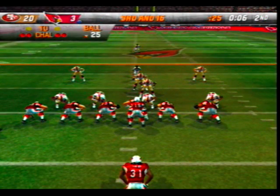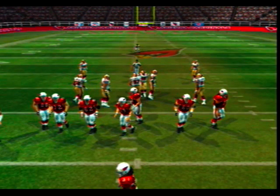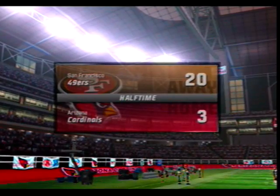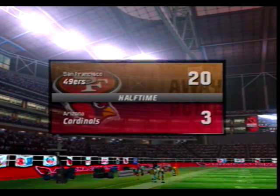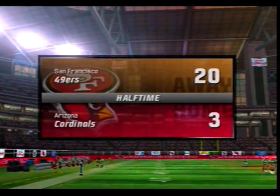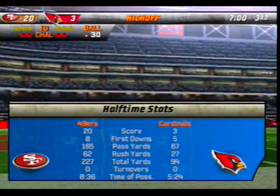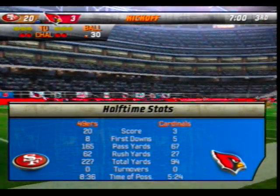The 49ers come out in a dime package. At the end of two, the score is 20-3. The 49ers 20, the Cardinals 3. We're ready to begin the third quarter of play.